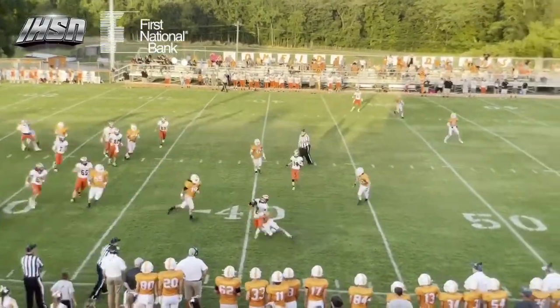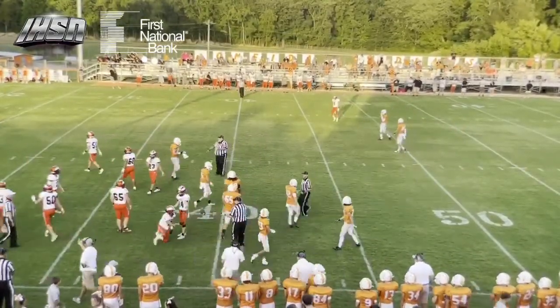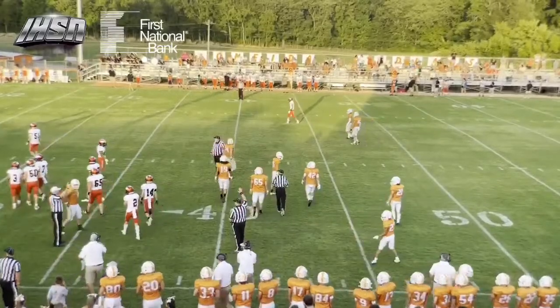He fields the snap, fires the pass. It's going to be complete out to Connor James. Landon Lindbergh brings him down at the 40. That's about a 5-yard gain, and we'll bring up a 2nd and 15.